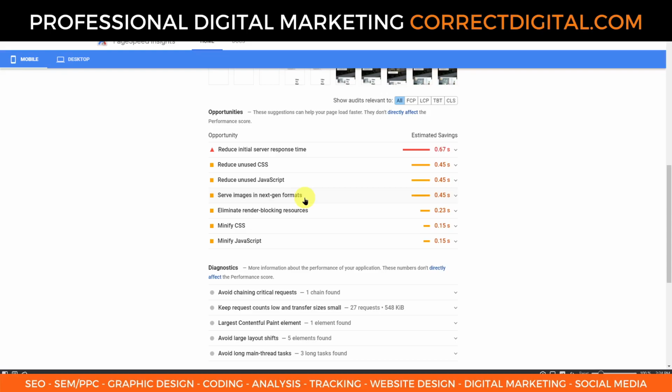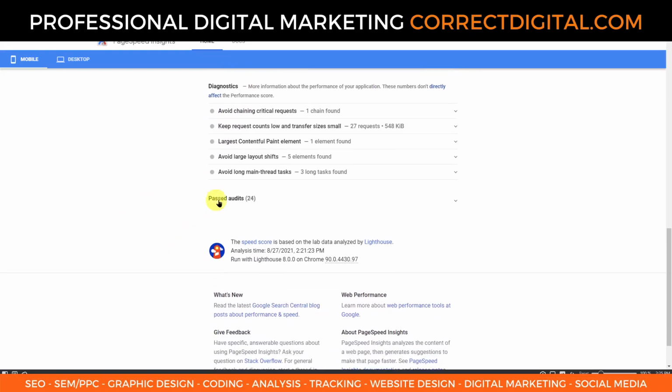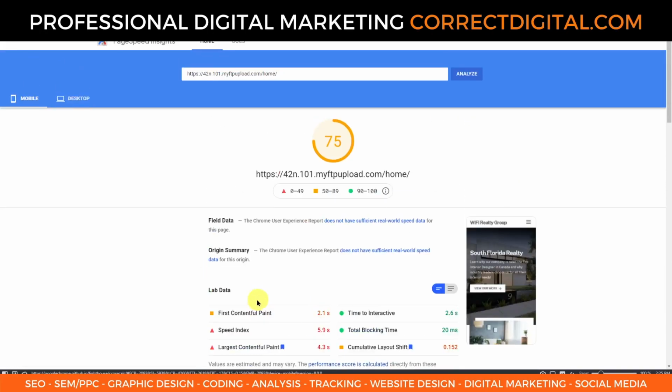So a WebP file is a new type of file that loads faster and shows high quality images. It's basically just another image format. And there's a number of other pieces of content here. It tells us that we've passed audits on a number of things here. Overall, a 75 for a mobile page is pretty good.